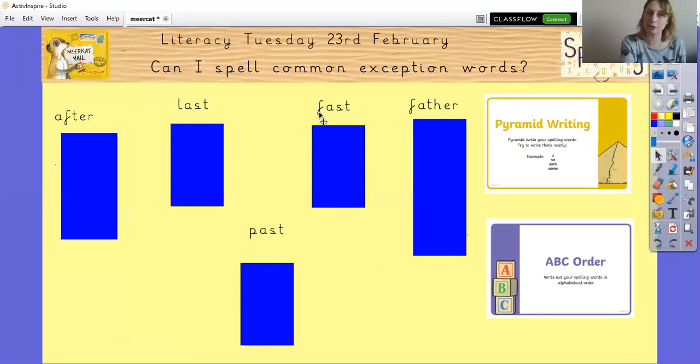Just be really careful when you're looking at the words fast and father, because the first two letters in both of these words is the same. So in that case, you're going to have to look at the S and the T to put them into alphabetical order. So pause here and have a go at practicing your spellings.